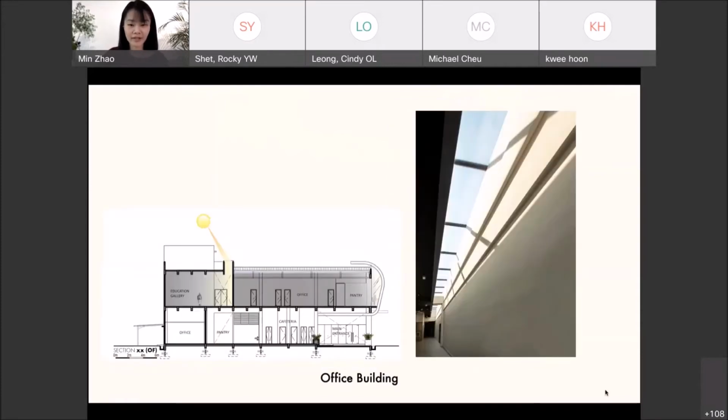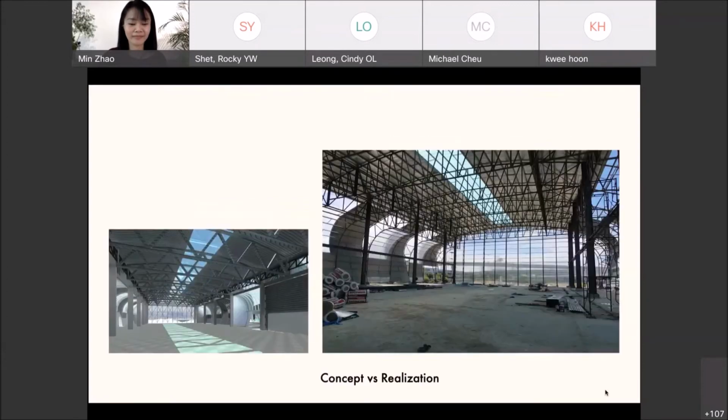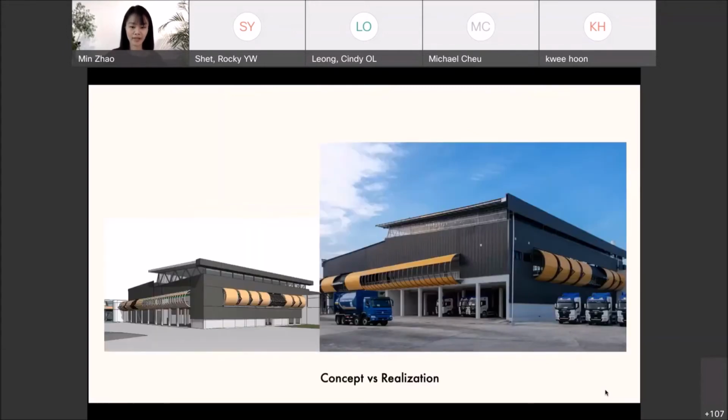This is the educational gallery. It shows that there are some skylights incorporated. Concept versus realization. These photos show the waste transfer station and the link bridge, and we think that the concept is being realized. That's the interior shot of the Greenways, the early sketch, and the photo under construction. Waste transfer station.